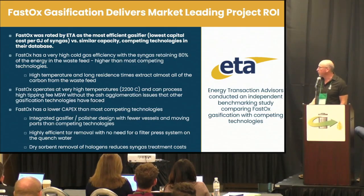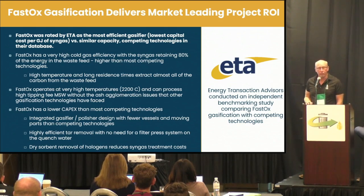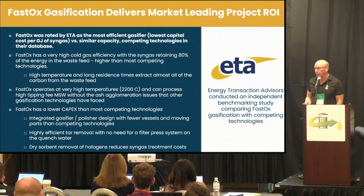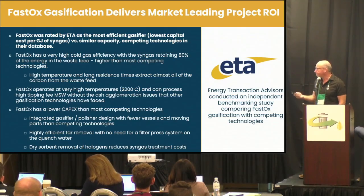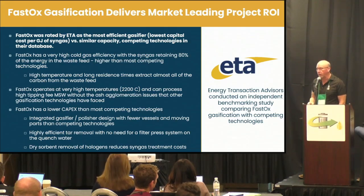This kind of thing just explains the various advantages of this technology. Because of the high temperature, it allows you to really take any sort of waste stream, so it really makes things a lot easier. We also have a very low CapEx relative to what you're accomplishing. That really comes down from the integrated gasifier polisher design of the system and the tar removal, so you're getting a tar-free synthesis gas coming out of the process.